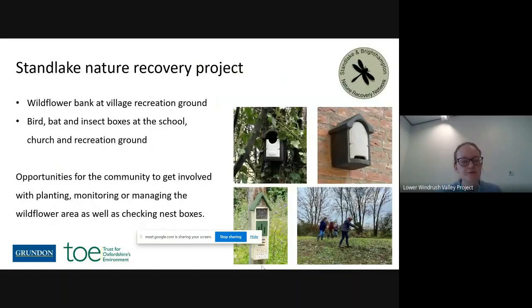And then this is an in-progress project. We're working with the Standlake and Brighthampton Nature Recovery Network group. They launched a year or so ago, and we've been working with them for the last 6 months or so on a TOE-funded project to create a wildflower bank at the village recreation ground. There have been opportunities for the communities to get involved with planting that, and then we'll be looking at monitoring and training volunteers up to scythe, to be able to manage that site going forwards.